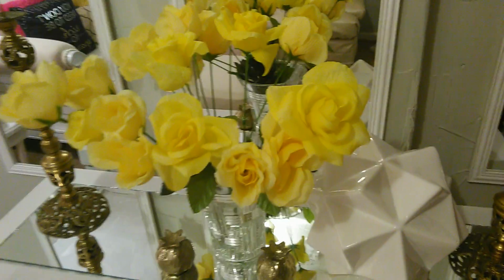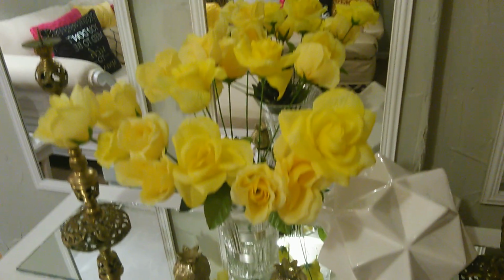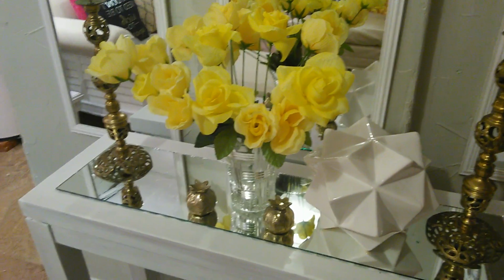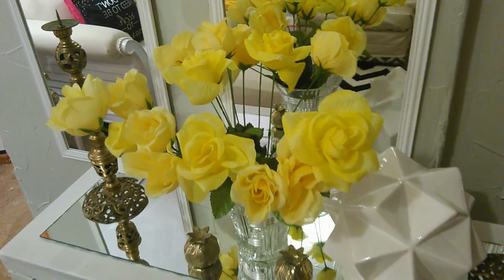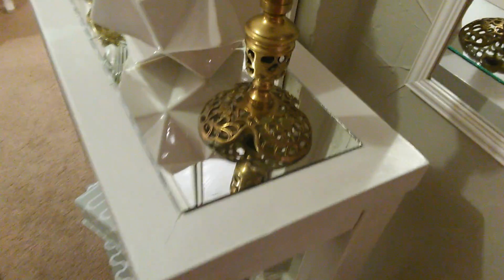I just have some white, excuse me, I'm so used to the white flowers. Some yellow roses that I picked up from the Dollar Tree. I think I'm going to add one more bunch to kind of fill it out. And then there's the other candle holder. I did add this mirror here to the top of this.